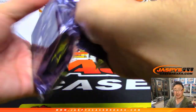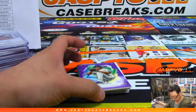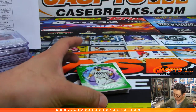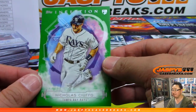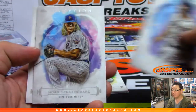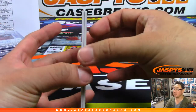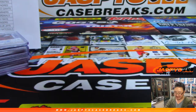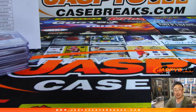All right, last box. Good luck, ladies and gents. Let's see what we're going to close out with. Something red, it looks like, on the bottom. There's Corbin Burns to 150. Brewers. There is Nicholas Kiufo. I'll have to work on that. Jose Altuve, Noah Syndergaard, Anthony Rizzo, Corbin Burns, Sandy Alcantara, 44 out of 75. Nice autograph from Sandy. That goes to Jeremy Tillman and the Marlins.